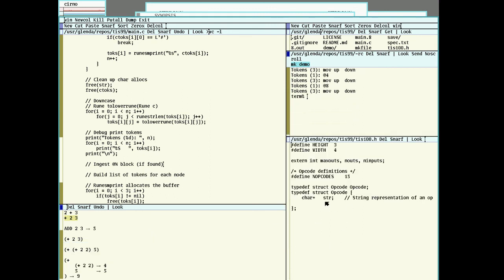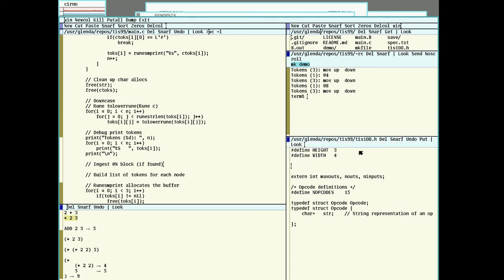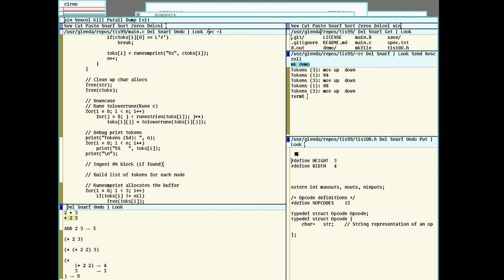So in here, I don't really know what this is. This isn't doing anything right now, so that's just there. And we can do typedef struct. We'll call them CPUs because that's what they're referred to as in game.